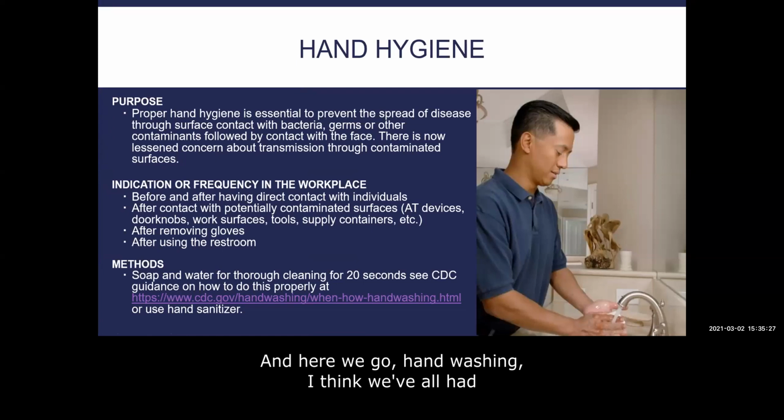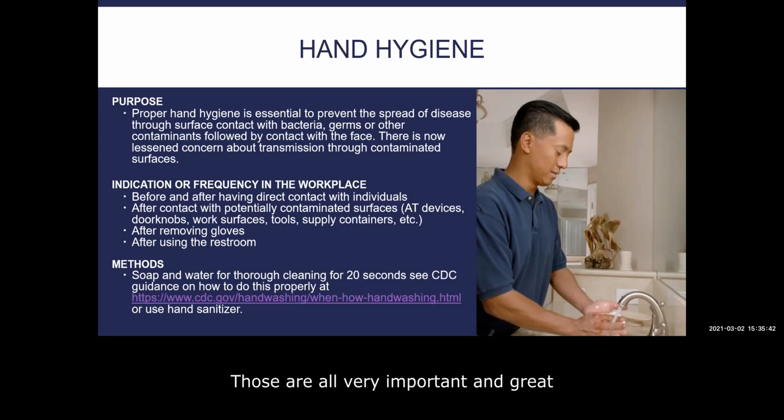And here we go, hand washing. I think we've all had a number of songs in our head, or our watches set timers, or the Alexa and Google set timers for us to work on hand hygiene and hand washing protocols. Those are all very important and great tools that you could have just posted up in your washing areas, restrooms, in your places of operation as well.